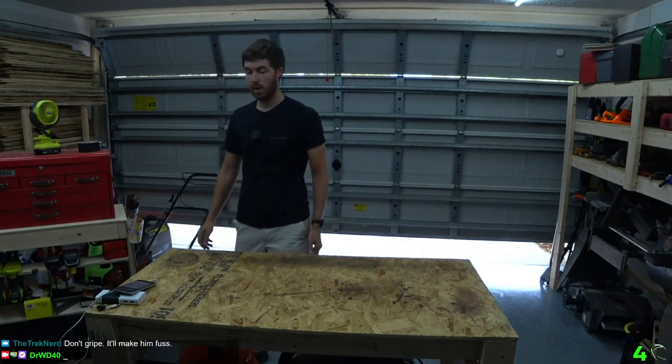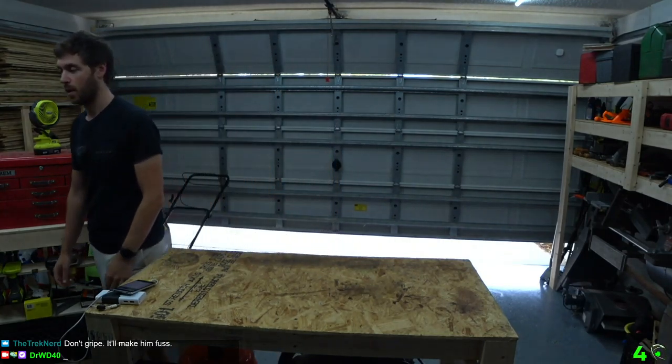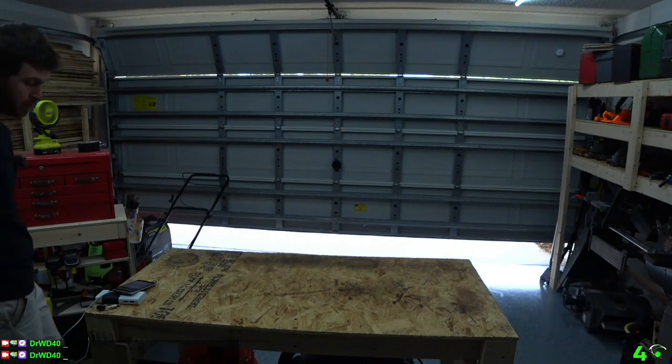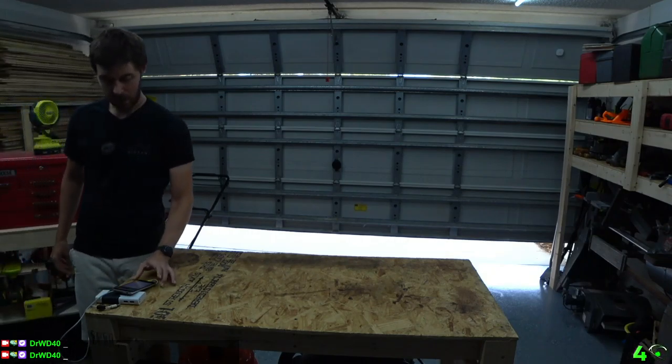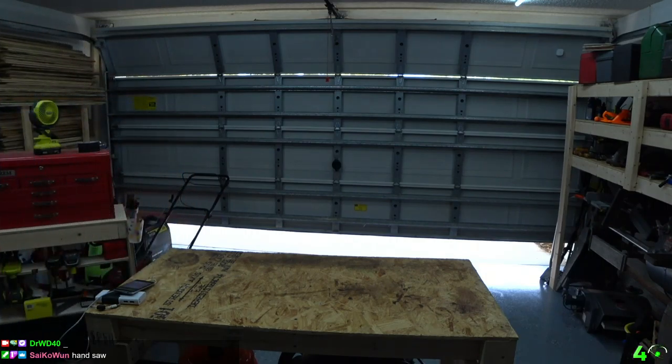All right, step one is to, I need my saw. Or do we want to use a handsaw today? Do we want to do handsaw life? We could do handsaw life.